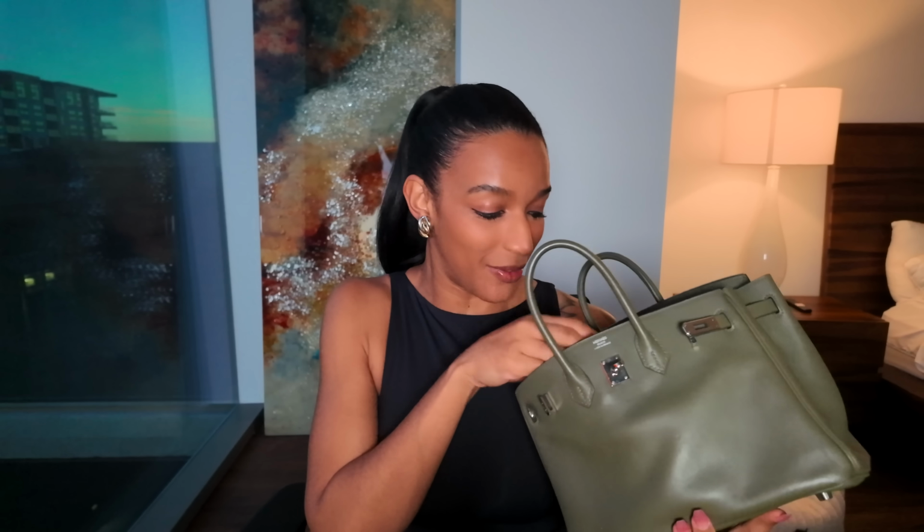I have lost some before and it caused a panic, and then I finally found them. So I just don't want to panic and lose them. So I have them inside of this bag. And then I have a Mai Tai organizer on the inside. I have one of these for all of my Hermes bags.